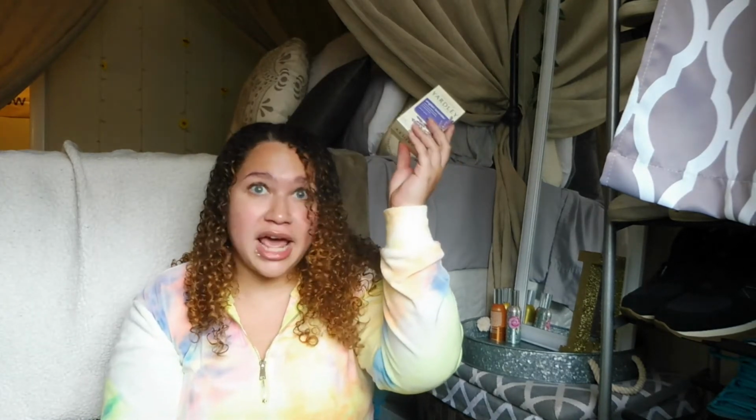But I'm sure it's great. Had I gotten another scent, I would definitely try it out, but I just do not like lavender. I know a lot of people love lavender, so if this is for you, I would definitely check it out. I'm sure it's absolutely amazing. It's just not something that I'm going to utilize, but that's okay.